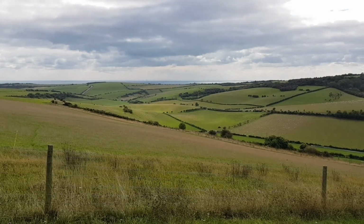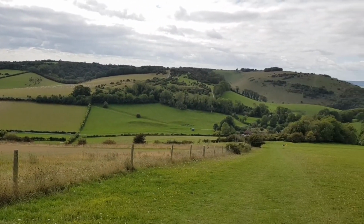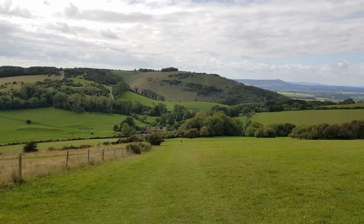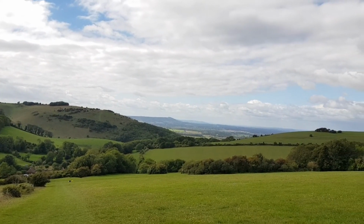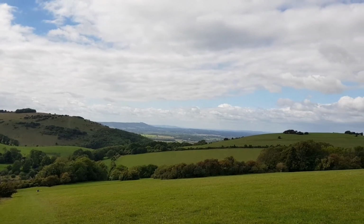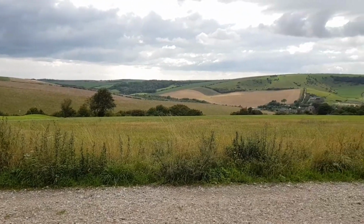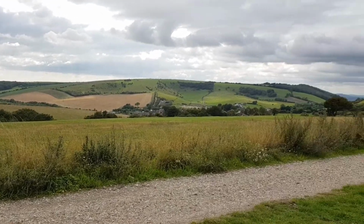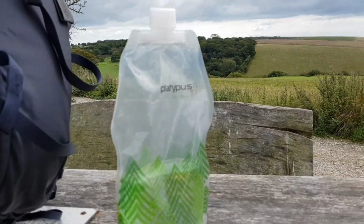That direction is the sea. From down there is where I've just come. And then in that direction. It's looking even nicer now. This is the view from a golf club and I'm just sitting at a little table. Bit of water.